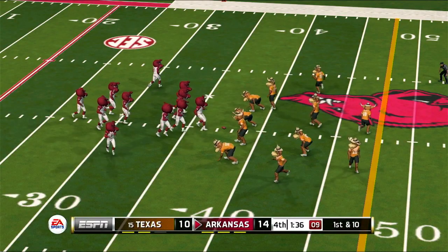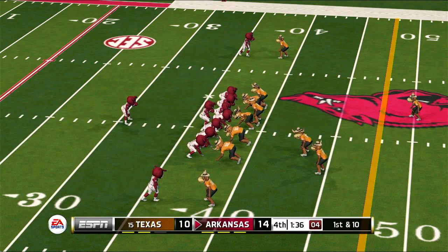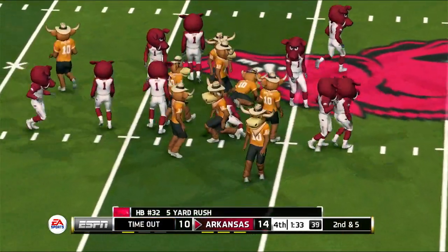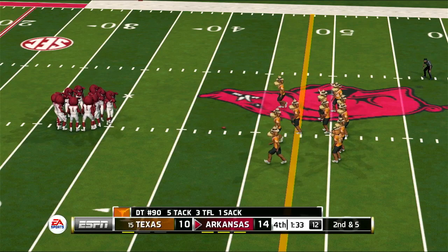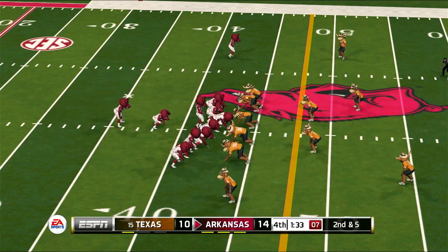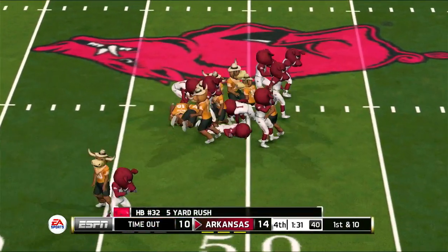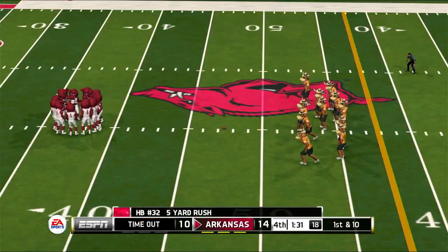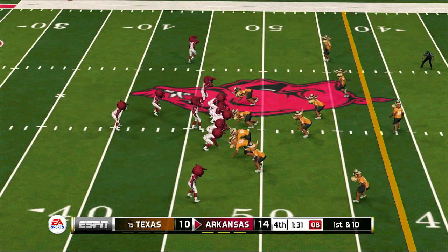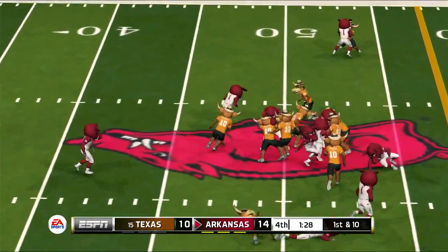From their own 37-yard line, first down. The middle for a nice gain. Texas will have one timeout remaining. And he carries the ball for a nice gain. I think the defense is starting to be concerned about the outcome of this game. That was a huge first down by the offense, and at this point you wonder if the defense can make a play to get their own offense back out on the field.